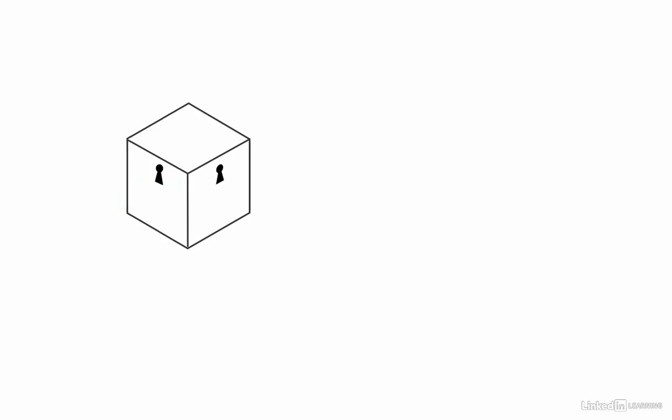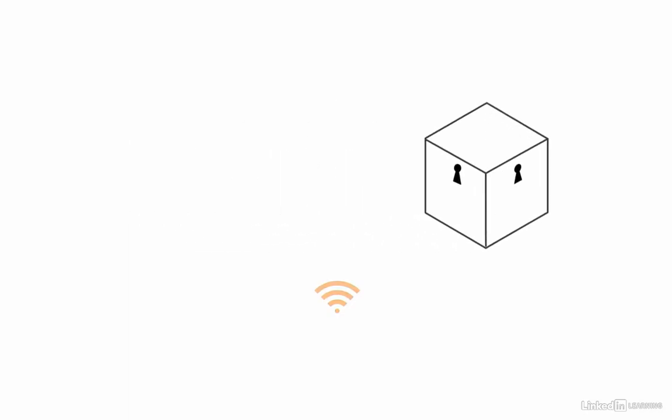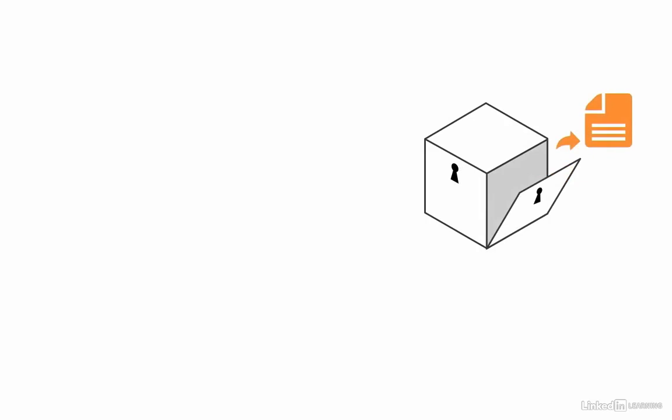Now it stays locked, and we can submit it even over the internet. It's encrypted data that's completely safe. At that point, the person receiving the data can use the private key that they have to unlock the private side of the box and retrieve the data and read it. That's how public key cryptography works.